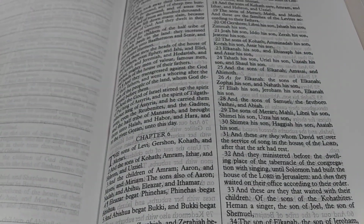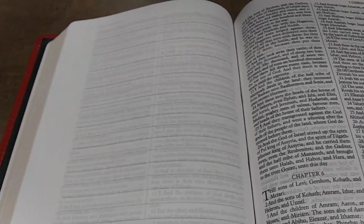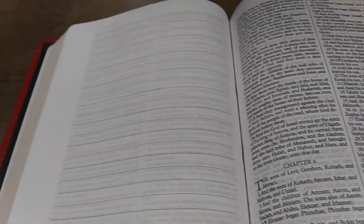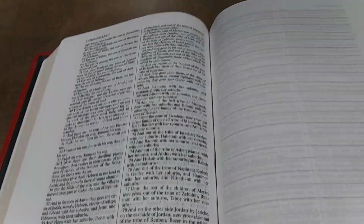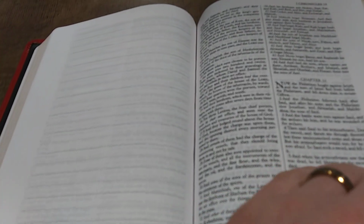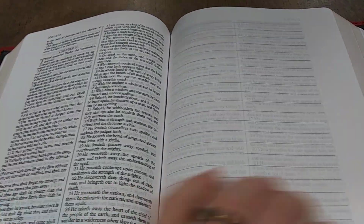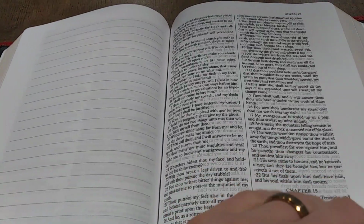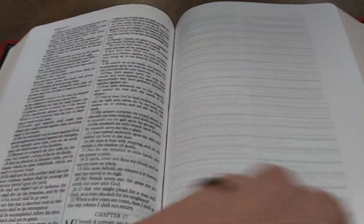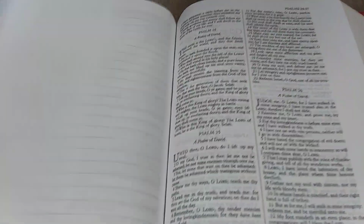You have a beautiful, bold 8-point font that's consistently dark throughout. And on the other side, you have lined notebook paper on every single page. When I flip it, you can see there's a lined page with every page of scripture. So this optimizes your note-taking ability. There's no Bible that has as much note-taking space for King James on the market. If you're looking for the most note space, look no further than this Bible.